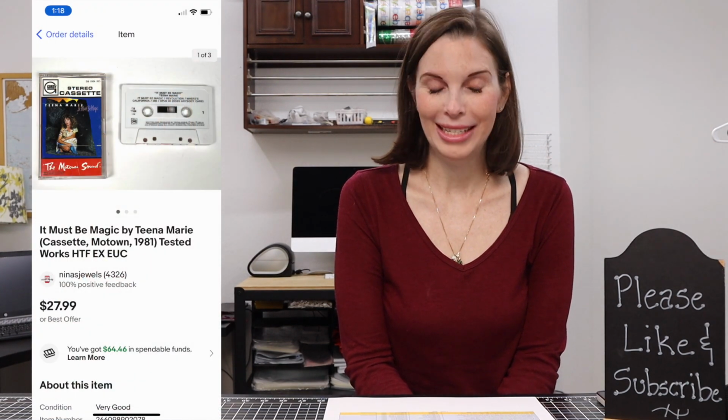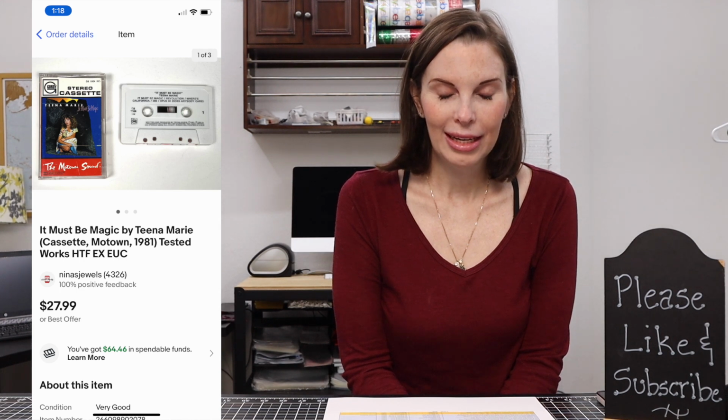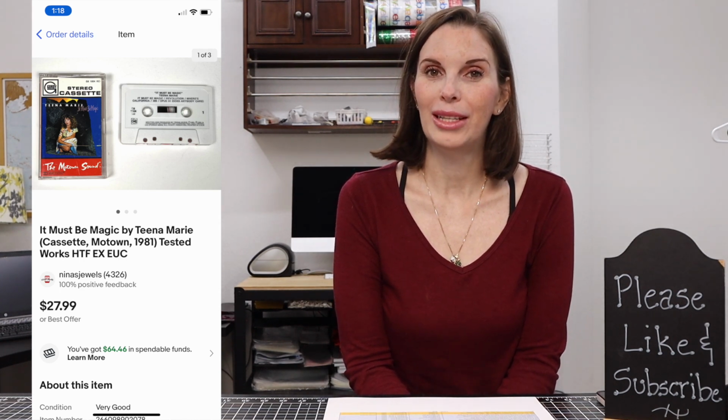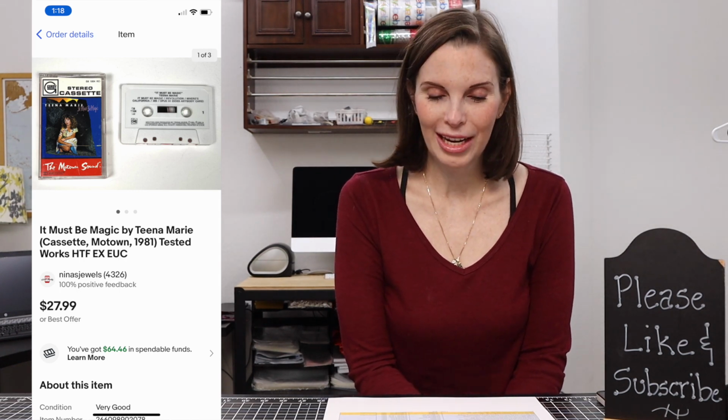Okay, next up was It Must Be Magic by Tina Marie. It was a cassette in excellent used condition, but we picked this one up because it was a hard to find cassette. We got this at the thrift store. We paid 27 cents for it, and it sold for $18.38 on offer to buyer.